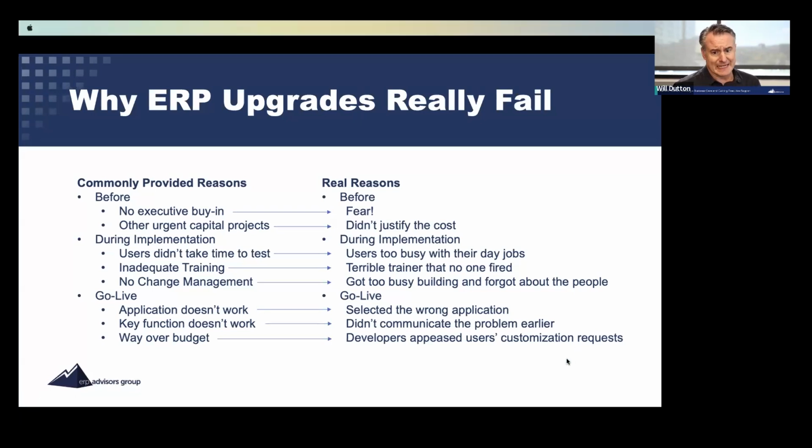We have spent a lot of time over the years digging into the real whys. It's the 5 Whys, if you're familiar with some of the lean manufacturing and Six Sigma techniques. We dig into the commonly provided reasons, and then go a little further to figure out what's really underneath all this. There's also another book we use called Question Behind the Question that's really helpful. This is what we found.